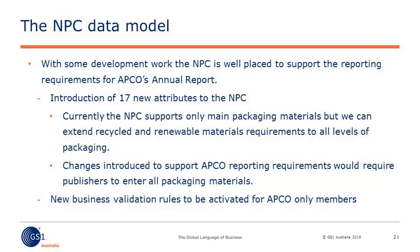And then, related to that, people that are reporting to APCO are going to need to publish all packaging materials. So again, we'd have to do a little bit of development work to facilitate that. And then if we applied those new attributes, we'd make sure that the business validation rules are going to be activated for APCO only members. So we don't necessarily want to affect any of the people that are using the catalogue at the moment for other purposes. So we're going to be very careful in terms of what we turn on and off and how we manage access to different parts of the catalogue for different user groups as well.